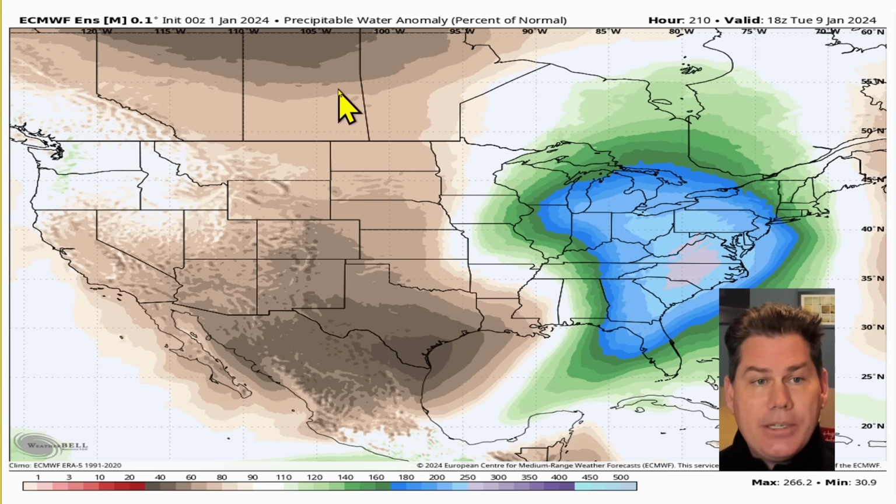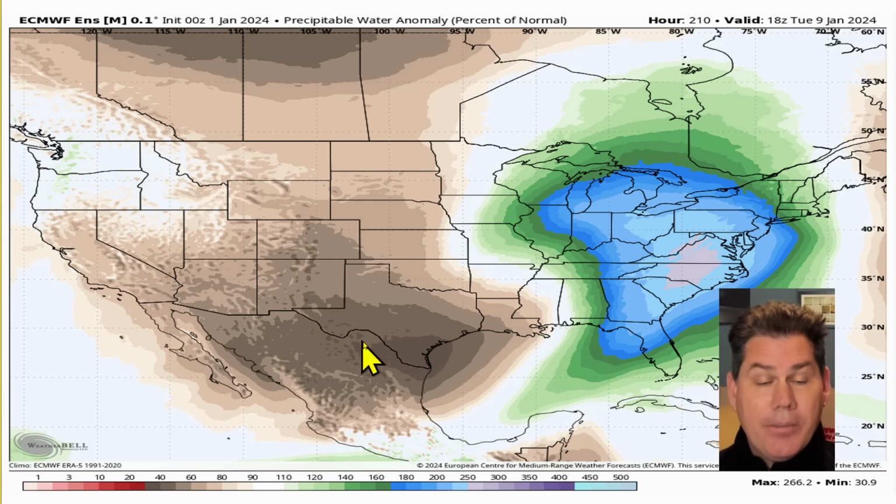This is your precipitation water anomalies, how above or below normal they are. So these brown shaded areas, by then the low pressure center is going to be out, so you've got below average precipitation during that time frame on that Tuesday, January the 9th. But all the instability is going to be right around that low pressure center. So when you start to see these areas of 300, 400, 500% above normal, where you typically are during that time frame, that particular day, that is a lot of water content associated with that low pressure.